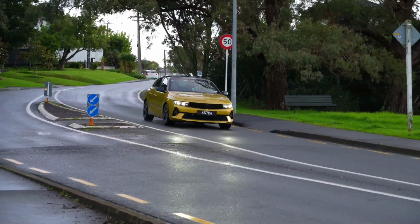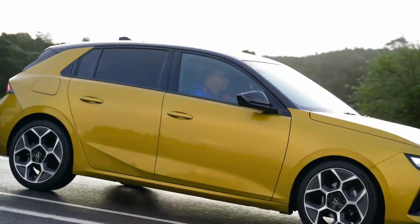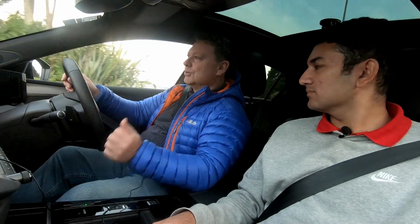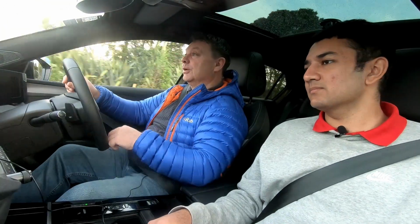I mean, 1.2, I would have sniffed at that in my early days. But it actually gets up to 100 in under 10 seconds, marginally, and it stays up to 100 and just goes along the SH1 really well. Really happy with it. And it does have that lovely little engine note, as Matthew points out.